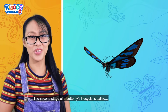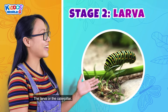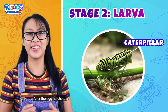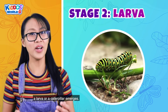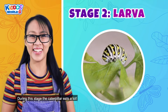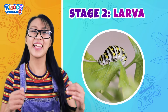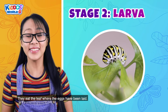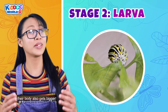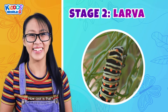The second stage of a butterfly's life cycle is called the larva or the caterpillar. After the egg hatches, a larva or a caterpillar emerges. During this stage, the caterpillar eats a lot. They eat the leaf where the eggs have been laid. And as they continue to eat, their body also gets bigger. How cool is that? Perfect!